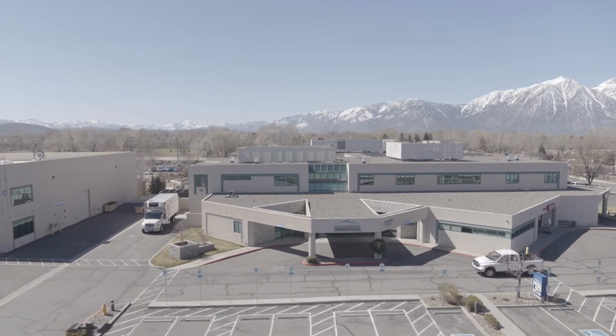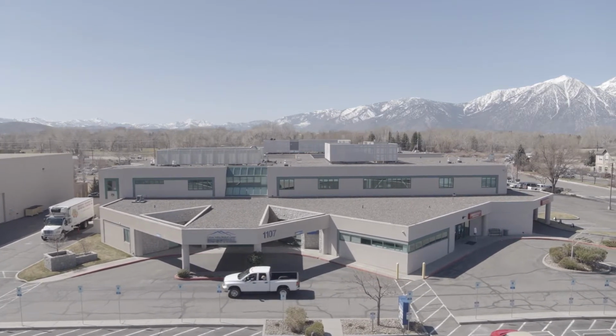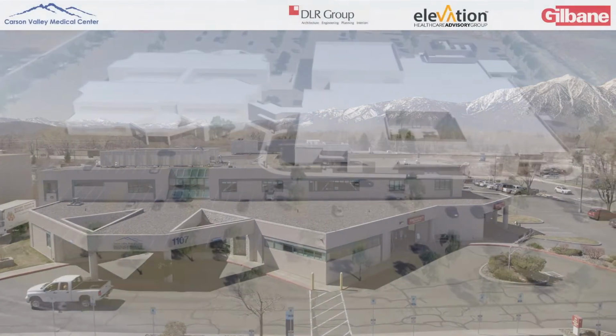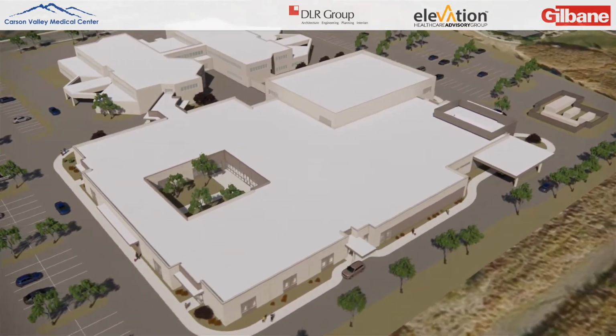As the healthcare provider for Carson Valley, it is our goal to bring forward a state-of-the-art healthcare facility to care for this community with all the skill, expertise, and technology you'd find in a larger city, but with the caring, compassion, and personal attention that comes from a small organization who treats our patients like family.